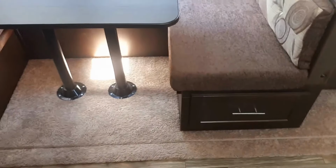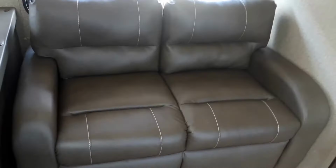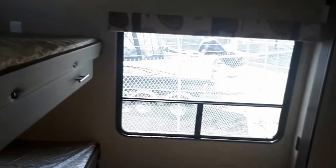U-shaped dinette with, again, more storage underneath, which you'll see in the pictures. A tri-fold couch if you ever need extra seating. And in the kids' room, you have two bunks on one side, big bay window, and then futons.